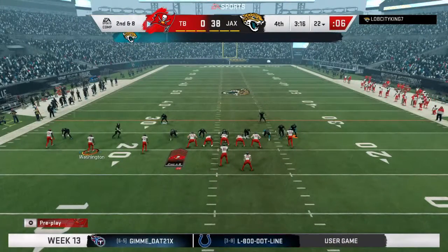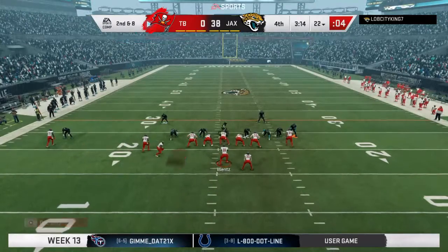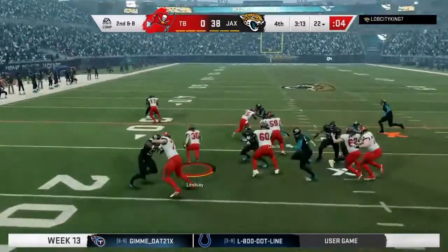From the 22, here's 2nd and 8. Another run by Lindsey.